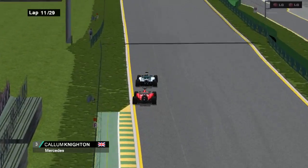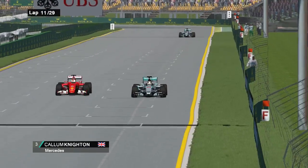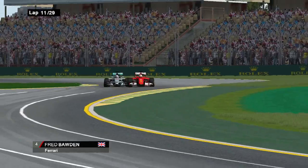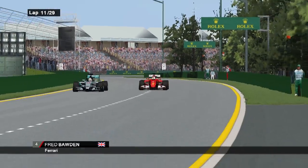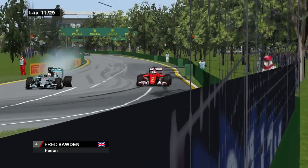I wonder if he's not worn them out as much, because Fred seems to be struggling out of corners, but he's still going to have a look down the inside here into turn 1. Will he be able to outbrake him? Seems like he has the racing line. Fred's got the inside, but Callum's going to go for a move round the outside here, holding it. Fred gets a bit loose on exit. You can see Callum's actually got the race position. Fred's going to go for the cutback to the inside, to the outside now.